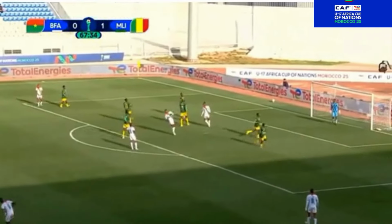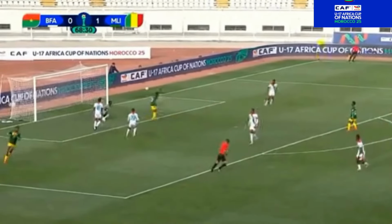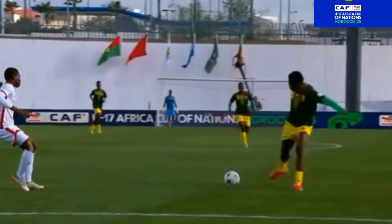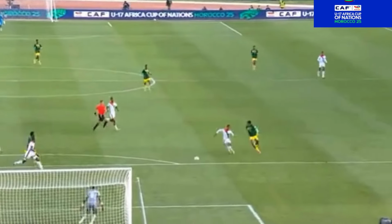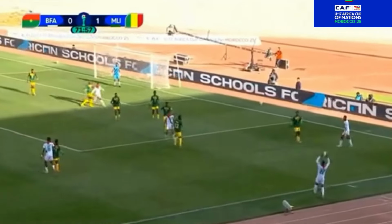Bagiogo out to the left. Dembélé does brilliantly to bring that down. It's in between the legs of Ouedraogo, but is denied by the second. Didn't quite match up. Keeper, not enough power on the shot. Great first touch. It's currently three quarters of the way to a clean sheet.